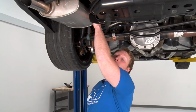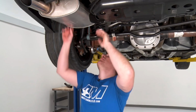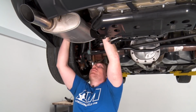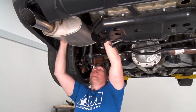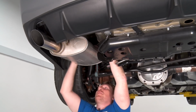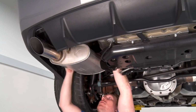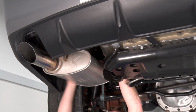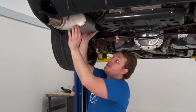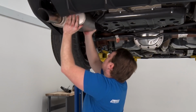So we're going to remove this secondary hanger right here. It's going to be the same thing. It's going to be 2 13mm bolts. There's one that's a little tough to get to. It's in between the frame and the muffler. So we're going to use a 13mm wrench to get that off. So now that we have both of our hangers off and we have our band clamp loose, we can go ahead and wiggle this muffler off.